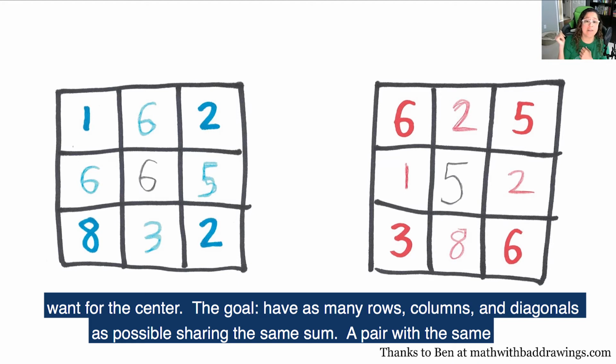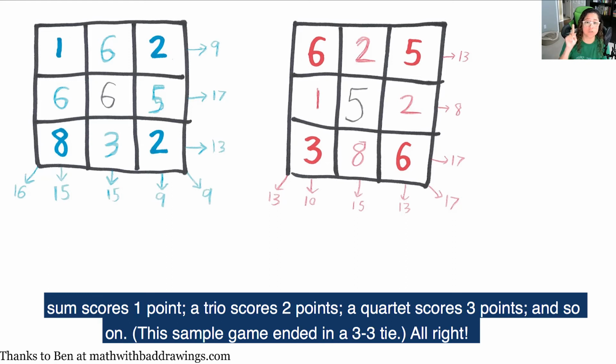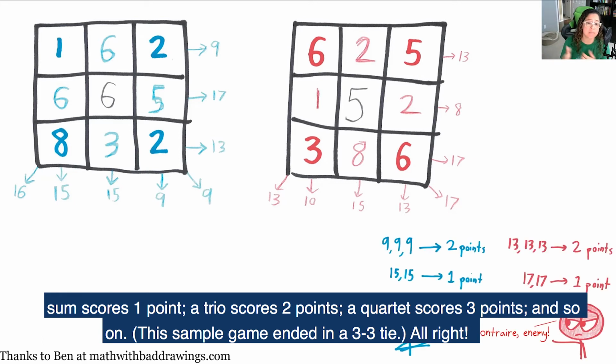The goal? Have as many rows, columns, and diagonals as possible sharing the same sum. A pair with the same sum scores 1 point, a trio scores 2 points, a quartet scores 3 points, and so on. So this sample game ended in a 3-3 tie.